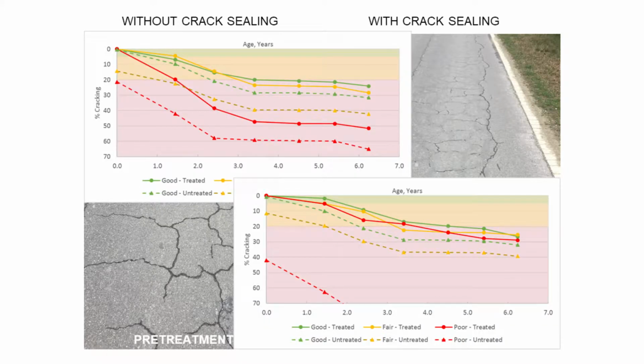And if we do take our preservation approach, we're going to get better performance than if we don't do anything. And also, if we do preservation, it also matters that we choose the right candidate, because if you see there, like the red solid line, is if we took a pavement that was already kind of in the poor side, well, obviously it's going to go back to that condition sooner than if we act early on.